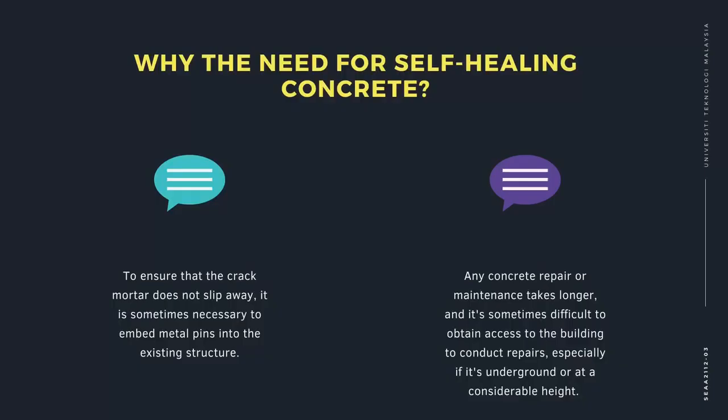Why the need for self-healing concrete? Firstly, it is to ensure that the cracked mortar does not slip away. It is sometimes necessary to embed metal pins into the existing structure. Secondly, any concrete repair or maintenance takes longer and is sometimes difficult to obtain access to the building to conduct repairs, especially if it's underground or at a considerable height.